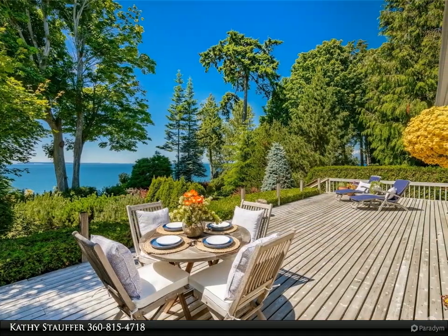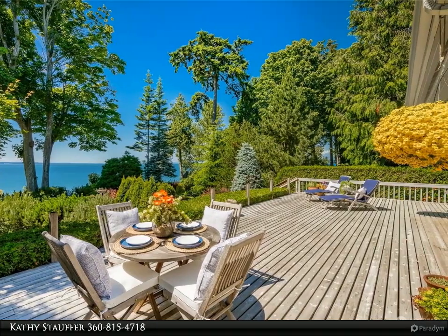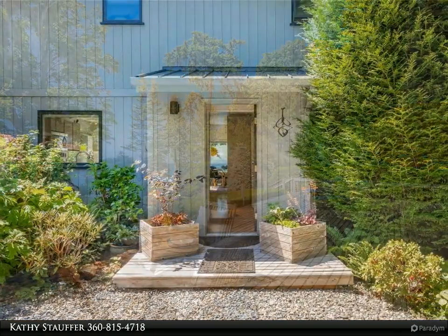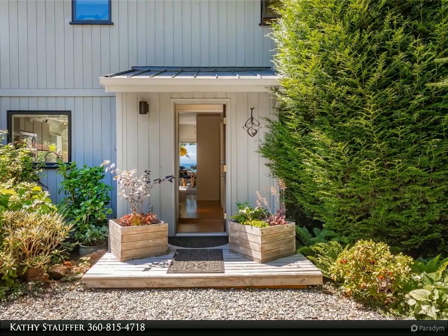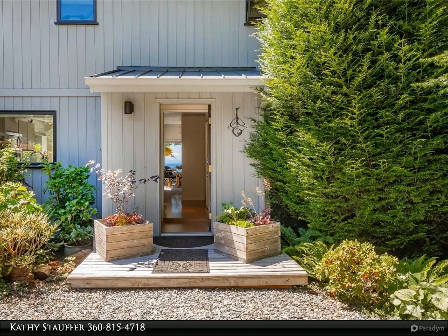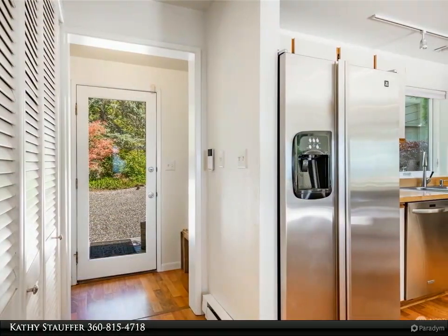Step inside to discover a classic floor plan, 3 beds and 2 baths, providing ample space for comfortable living. Indulge in the breathtaking panoramic views of the enchanting Canadian islands and witness nature's most captivating spectacle as you relish in the awe-inspiring sunsets that paint the sky in hues of gold and crimson.